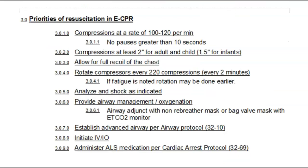Continuing on with that pit crew CPR or eCPR protocol, just as a reminder, what does really, really good chest compressions look like? And since I'm not right there in front of you to demonstrate, here's the criteria. So the rate is 100 to 120, and we have metronomes built in to our EKG monitors to help us maintain that rate. And there's that magic 10 seconds. We don't want any pauses greater than 10 seconds.